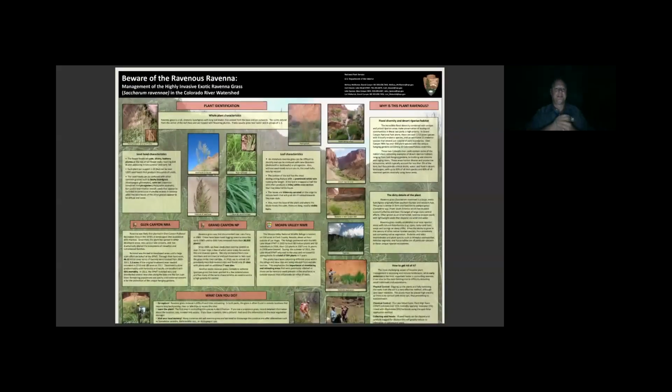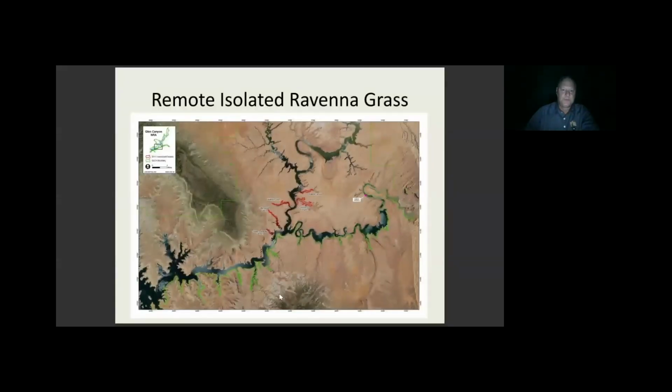We worked with Grand Canyon and Glen Canyon and put together this poster, because this is an early detection species. It's not widespread. We're trying to keep it out of the Colorado River watershed. So we put in some information about it, diagnostics, how to identify it, and then some treatment examples. Here's some of the population.